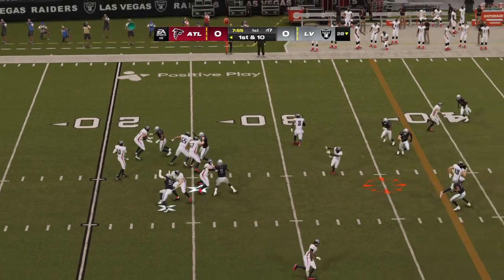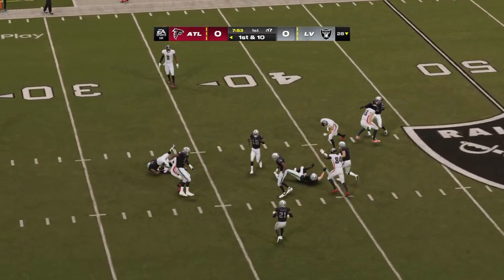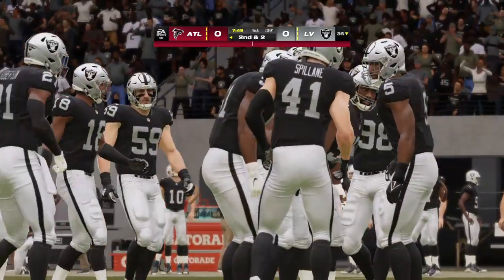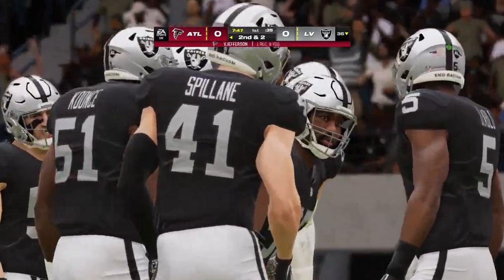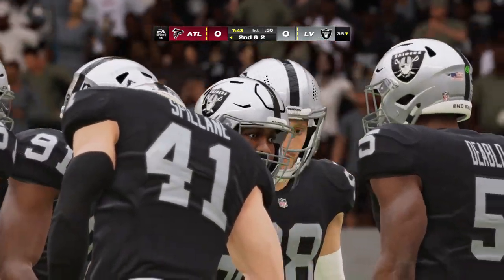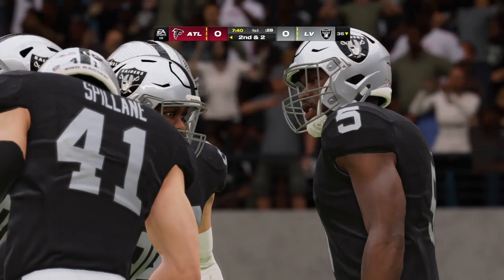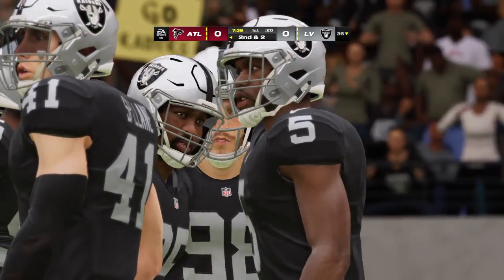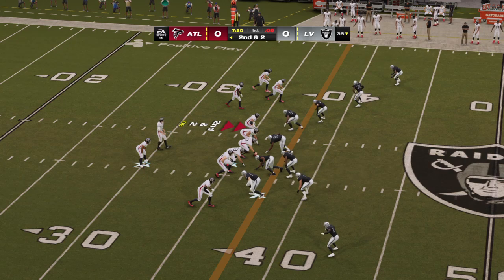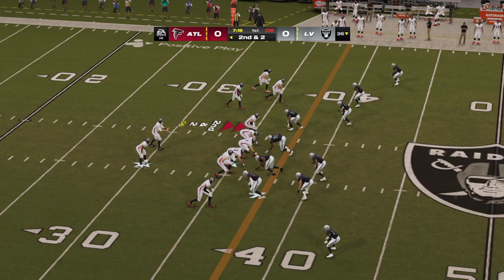First play and a first pass for Cousins. He'll get this into the hands of Van Jefferson. And to the 36-yard line, taken down there after getting 8 yards. And I think this is a route we'll see more of as this game goes on, because with his speed, they want to get him the ball in space on drag routes just like this. They want him to get the ball and run after the catch. Good job there, though, holding him to a short gain.